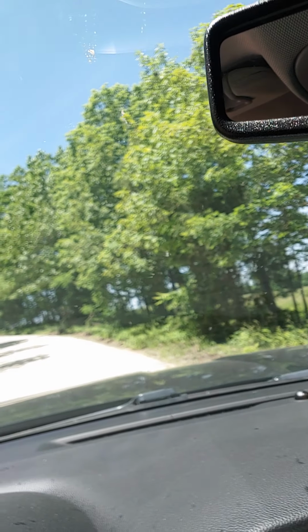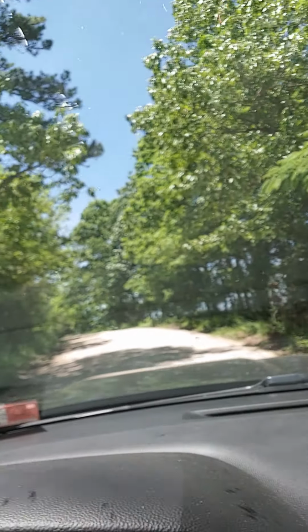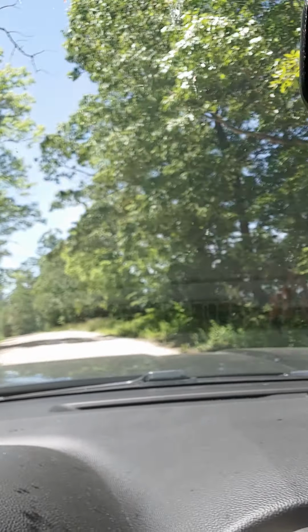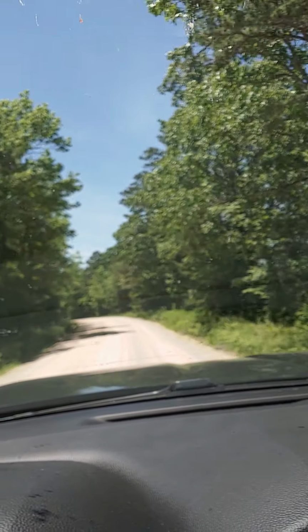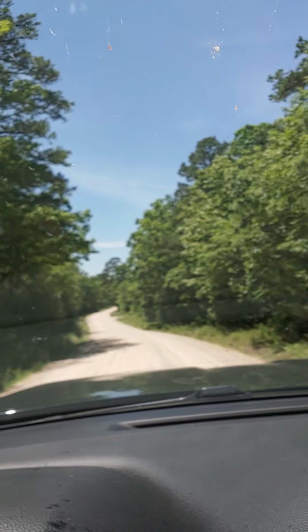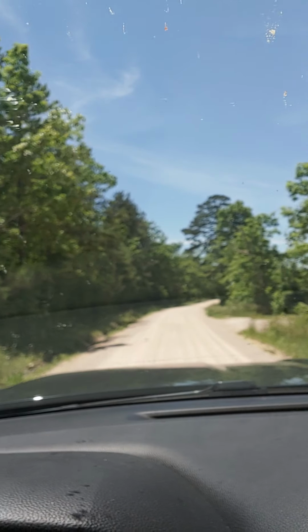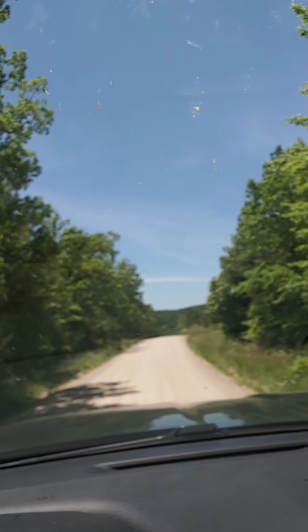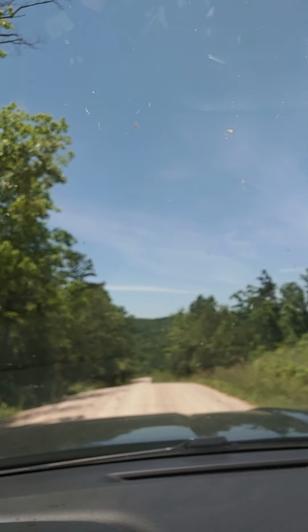There's the start of County Road 412, right off of E. This is the good part of the road. This is the big county road. I'm driving almost 30 miles an hour. I don't want to drive too much faster on here. It's a little bumpy and stuff.